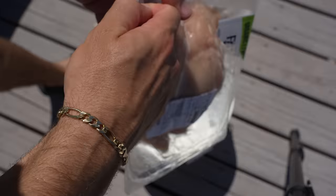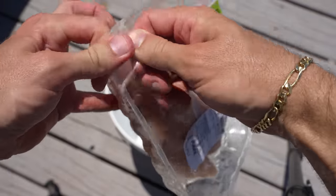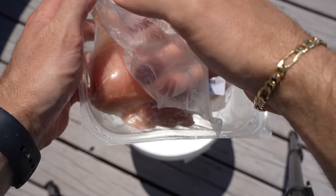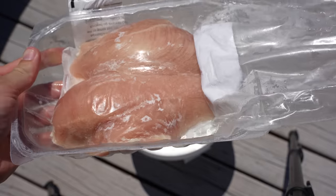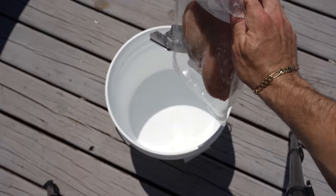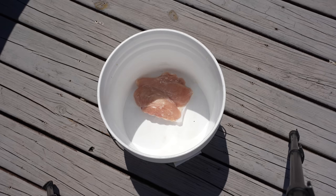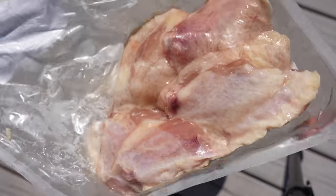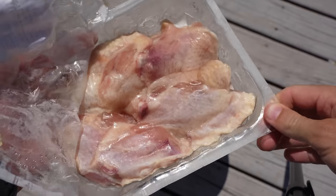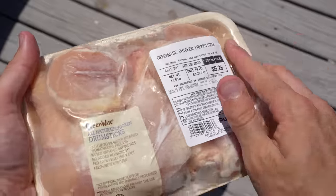Now I do need to make sure I'm washing my hands after this adventure, because raw chicken, you do not want to get raw chicken in your mouth and get salmonella or something. That would suck. So here's our first batch of chicken. Bang, so nice chicken breast. Second batch of chicken, down the hatch, some more chicken breast. Ooh, that one looks real nice. Nice and veiny, yummy.